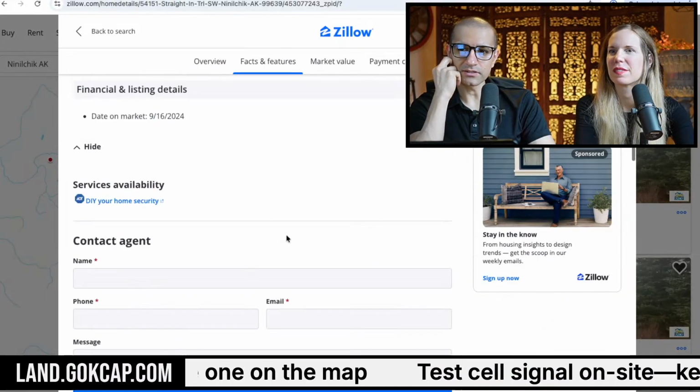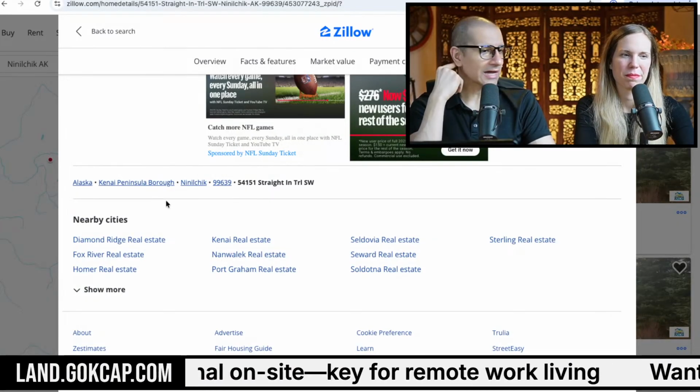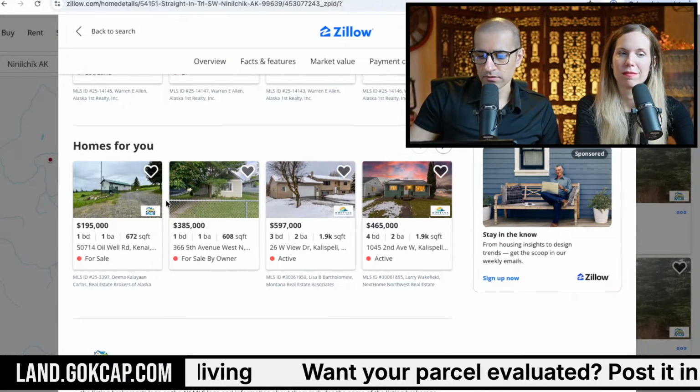Which county was it in? Just so people know. Do you go scroll? Kenai Peninsula. Oh, it's not a county; it's a borough. Okay, all right. So how many boroughs are there in Alaska?